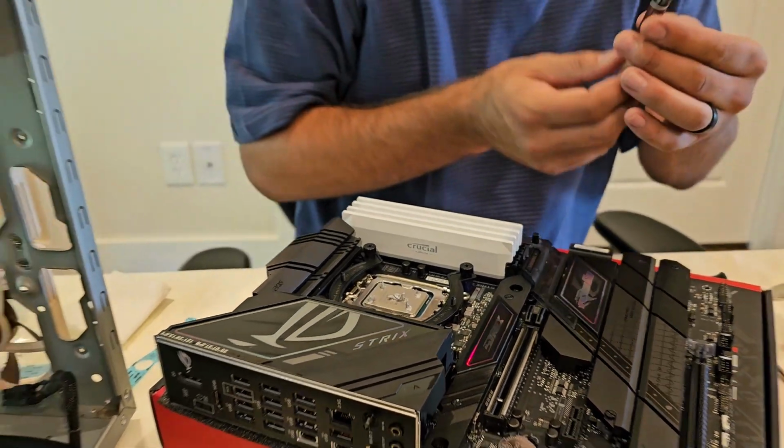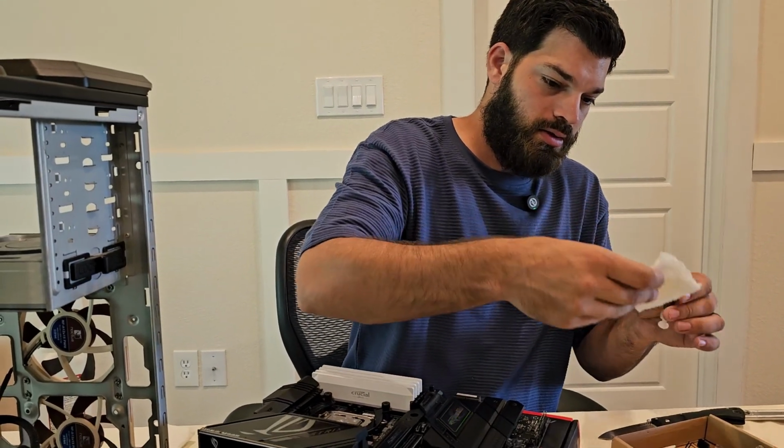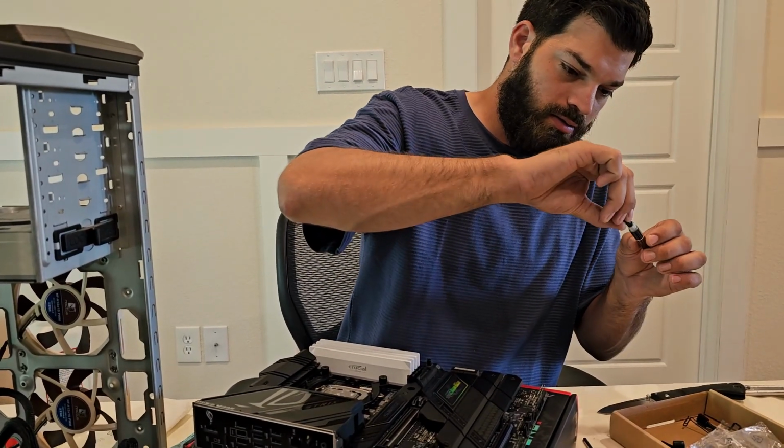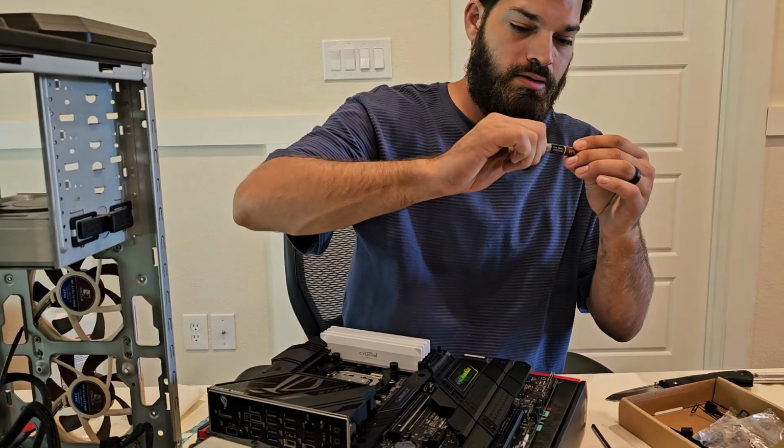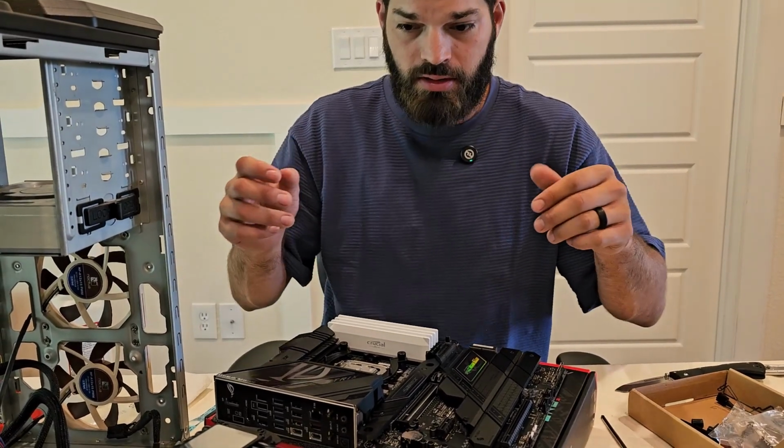That's not bad. I'll suck that back a little bit. Like the tip. Put this back in there. I'm not sure how much is left in here, but again, keep all this stuff.